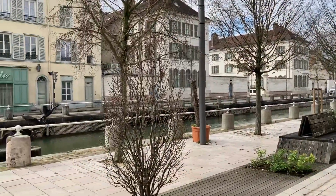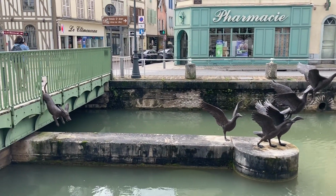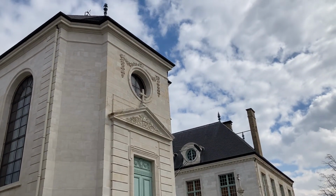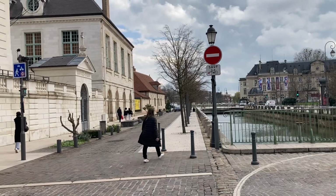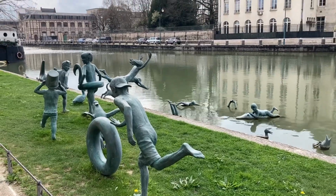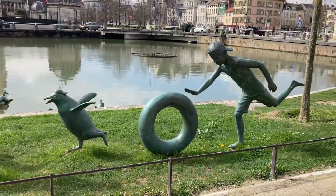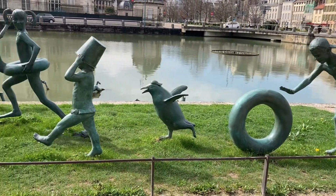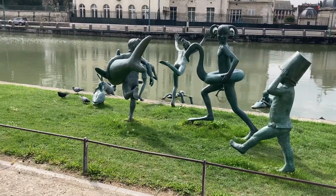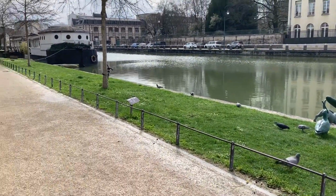And this is a canal which we walked along to come back. A famous sculpture of the town. And this is how we walked all the way back to the hotel. Along the canal. The barge is actually a restaurant.